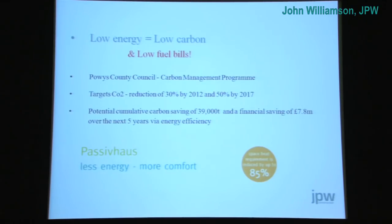So here's our driver project. What did Powys want to do? They wanted to reduce their CO2. Essentially, they wanted to test this mantra. Could we use less energy and give more comfort?